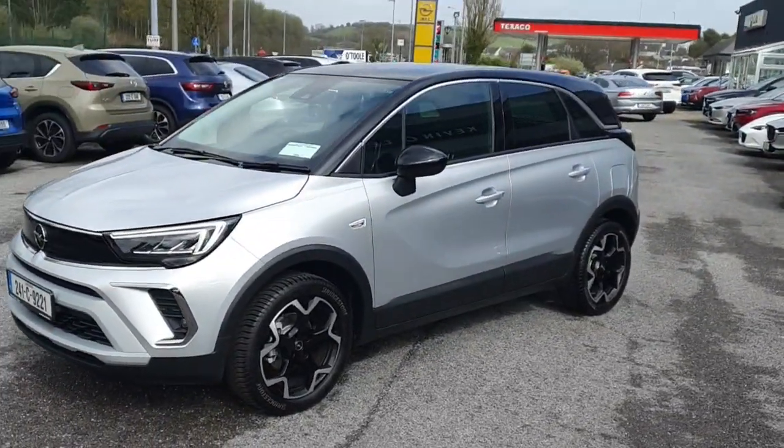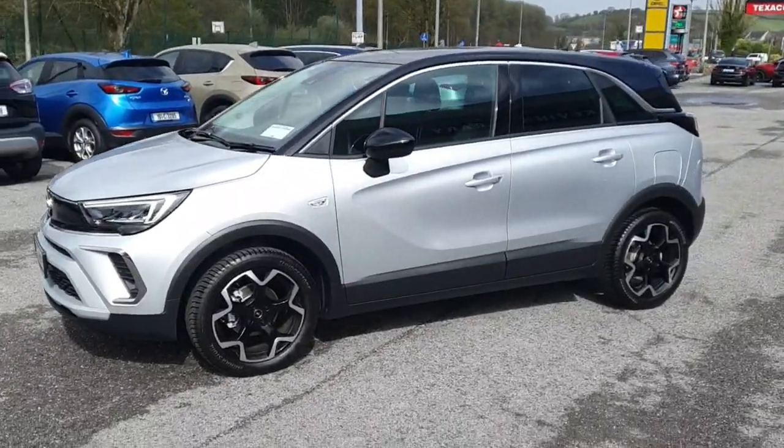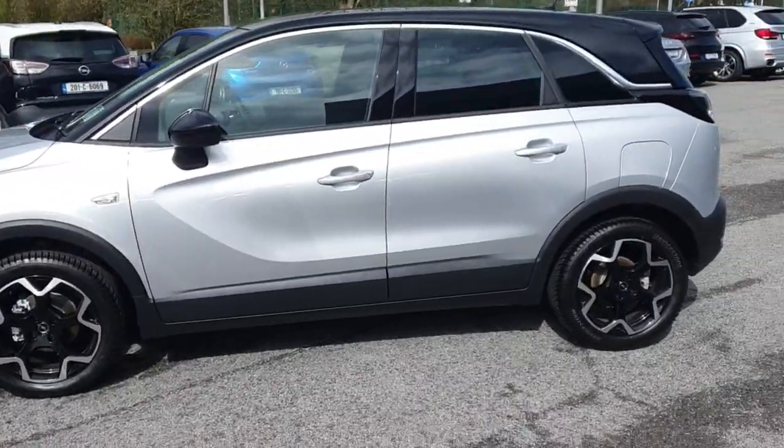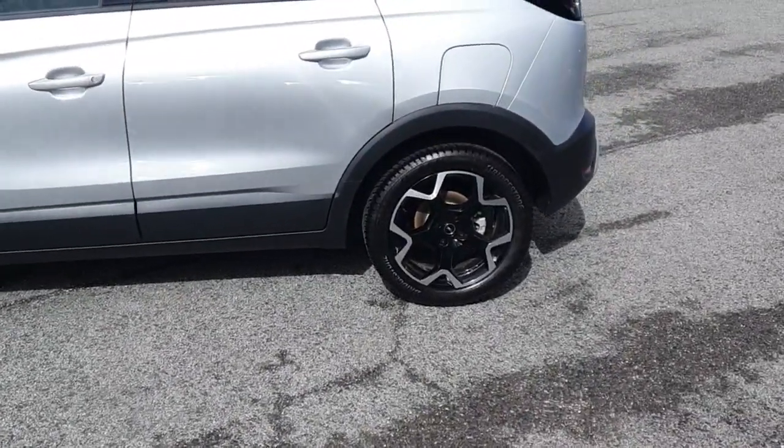Coming around the side of the car, it's got a really nice shape to it. Got colour-coded handles, black tinted window. Got the two-tone diamond cut alloys, really suit the car well.